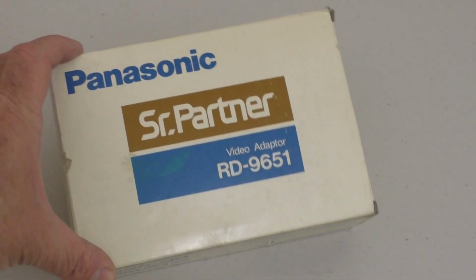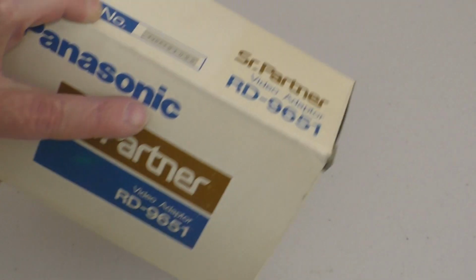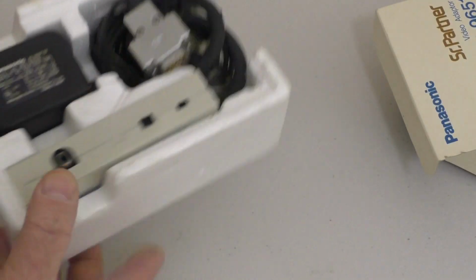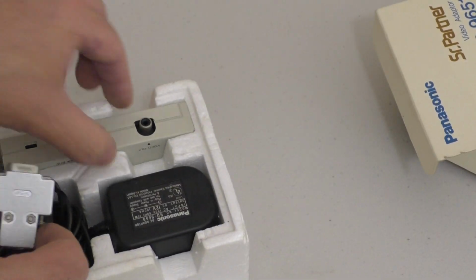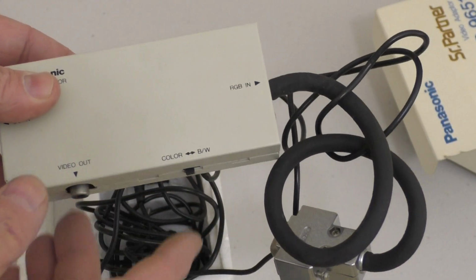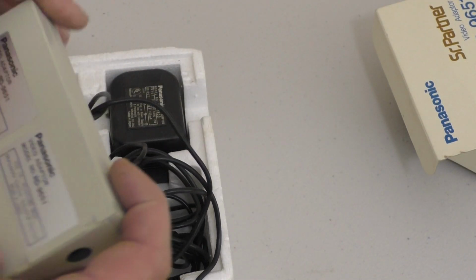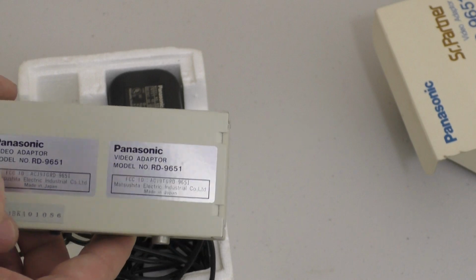When I came upon this box, I puzzled about what this was because, interestingly, it says nothing about its function on the box anywhere. I opened it up. And this is what's inside. The power adapter, a DB9 cable, and this little white box. There we go, and it just says Panasonic video adapter. There's a video out, a color or black and white switch, and a jack for the power in. And again, it just calls it a video adapter, and it gives a part number, but it doesn't give a hint as to what it's for.